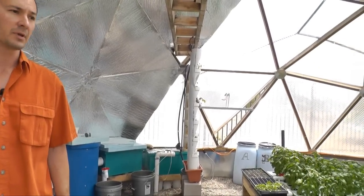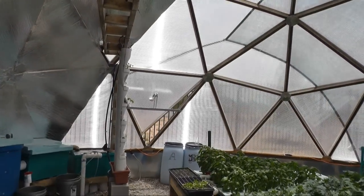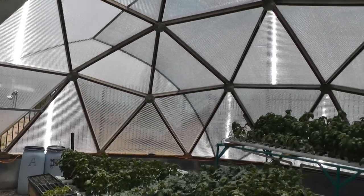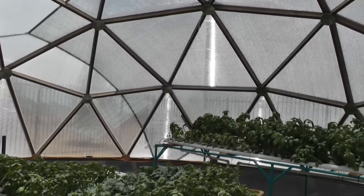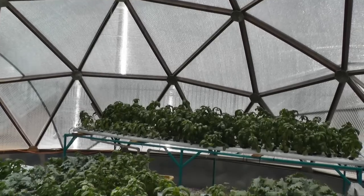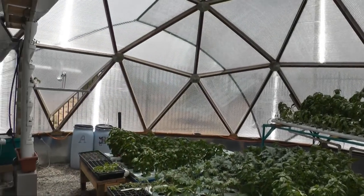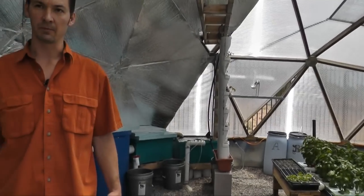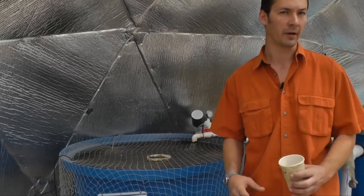So what you see within our 26-foot geodesic dome are growing spaces with hydroponic and aquaponic systems that are essentially our lab for our program. These are all things that were built by students, including the dome. And this is really the future of food production as I see it. It's the fastest growing form of agriculture on the planet right now.